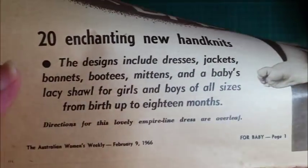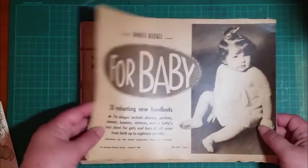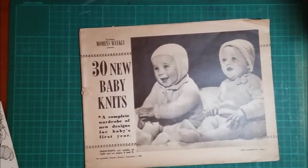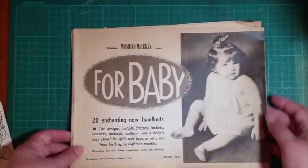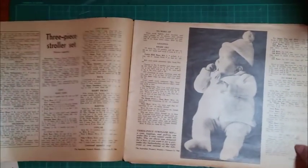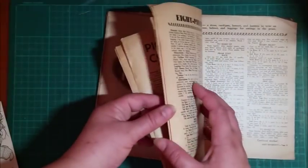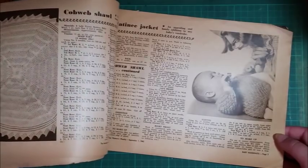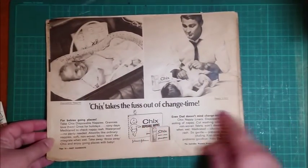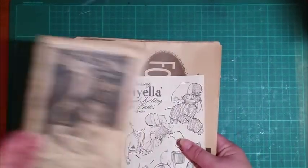And this one is February 9, 1966. It's all yellowed. The pages are detached. Well, there's 2 signatures. Actually, I don't even know if they're the same book or if they're separate, but they all come together. This one's quite long, it's hard to see. Cobweb shawl. That's the back. Chicks. Anyway, so that'll be just one little bundle of papers together.